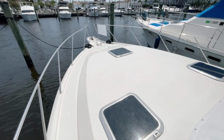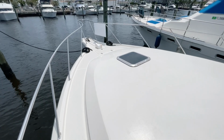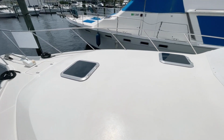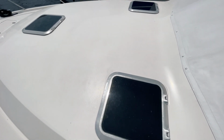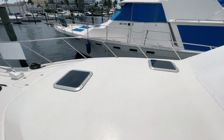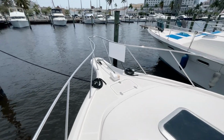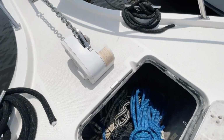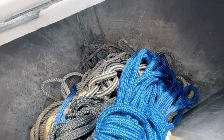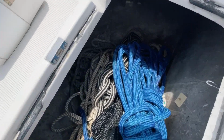So, you know, a lot of older boats, you'll see the decks on the bow are faded, stuff like that. But I mean, this is really clean and nice looking. You know, hatches, that's where we like to see them. Not a lot of little cracking in it. Of course, we have our electric windlass. And we have anchor chain there, but really good size storage in this anchor locker. So you have the chain going in there, but a lot of extra storage for lines. I don't know if you can see that in there, but good size.